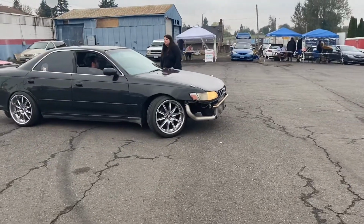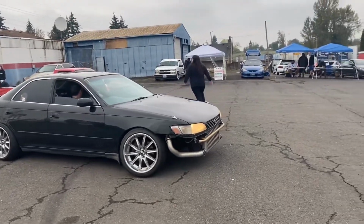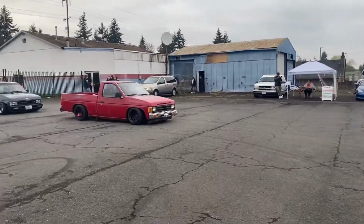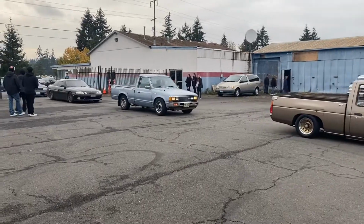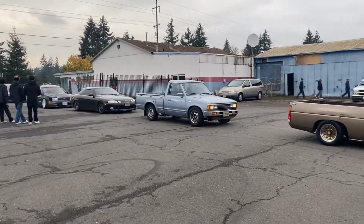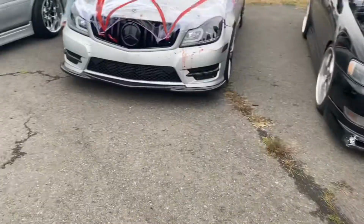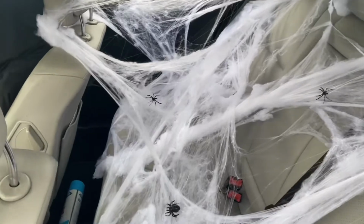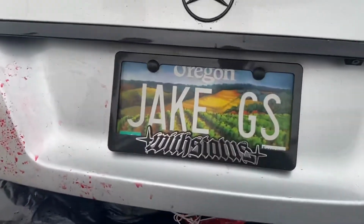Oh yeah. All the hard bodies so far. I love hard bodies. Oh yeah. Maybe we should all buy a hard body. Drift machine. Oh yeah, look at that Toyota. And I think that Nissan right there looks pretty cool. Truck. Look, he's got Tesla wheels. Looks like this guy hit a couple people. Yeah. It's all good though. Looks like there's a little bit of spider webs in here. Looks like he's got the body back off. Jake! Oh no, Jake!